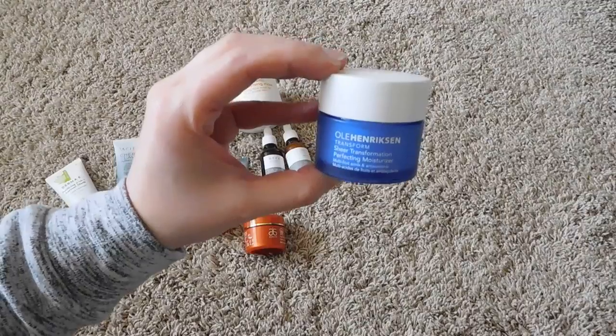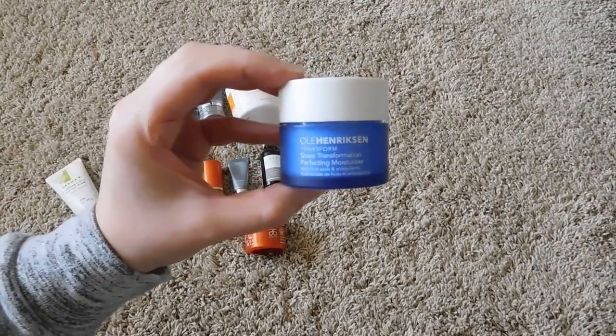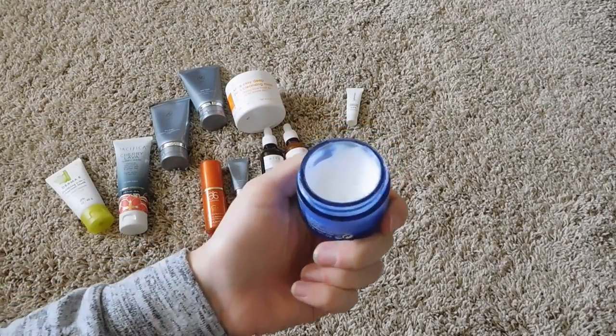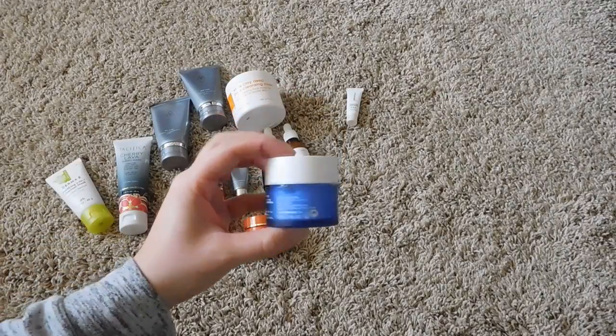This is the Ole Henriksen Transform Sheer Transformation Perfecting Moisturizer. Great, great moisturizer. I've used quite a bit. There is more than half of it gone in there. There's just other moisturizers that I'm reaching for. You guys know that I'm constantly testing out new things. This one is really, really good.